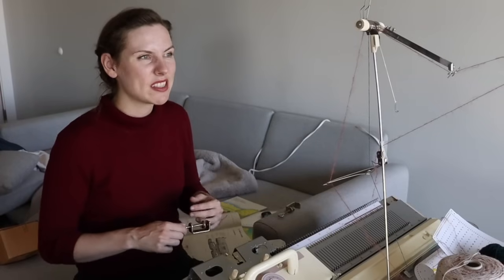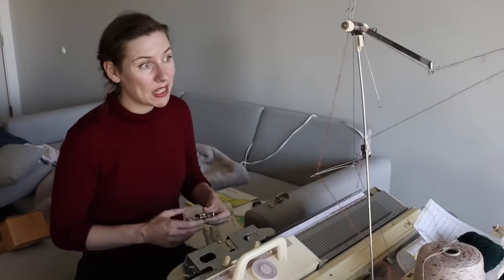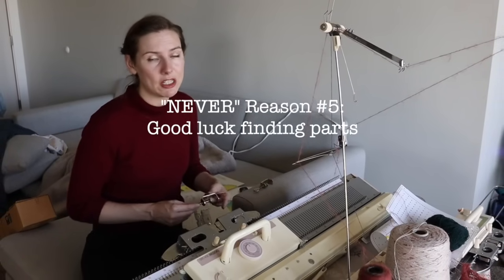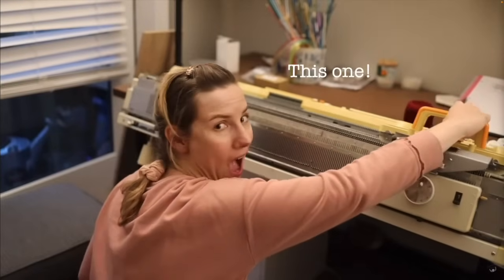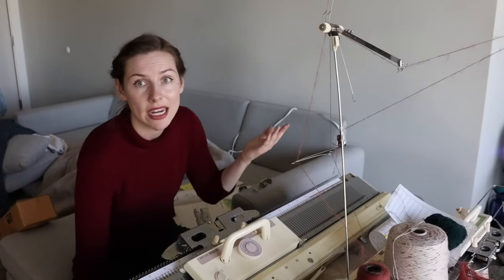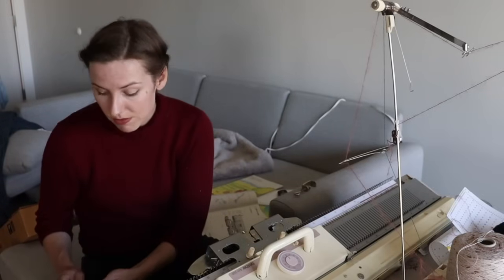This next bit kind of goes hand in hand with a steep learning curve and the fact that it's expensive to get, because there are not many manufacturers left. You're basically left to either buy very expensive ones from the last remaining manufacturer, or you have to go find a vintage machine. One of the reasons why I was so excited to find the Singer knitting machine in the first place is because Silver Reed is basically the modern version of Singer, and so I could find replacement parts.